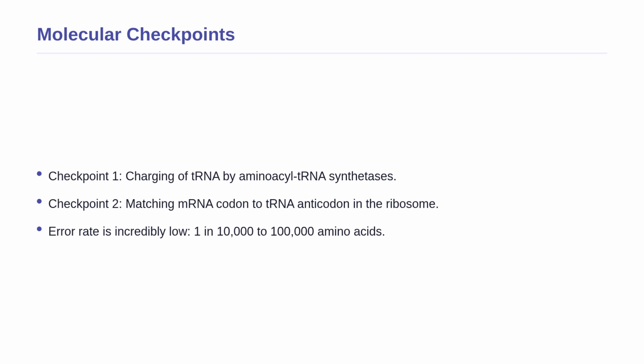Through brilliant evolutionary mechanisms like the double sieve editing process and kinetic proofreading, the cell achieves an astonishingly low error rate. Typically, the translation machinery makes only one mistake for every 10,000 to 100,000 amino acids it links together. This precision is absolutely vital for survival.